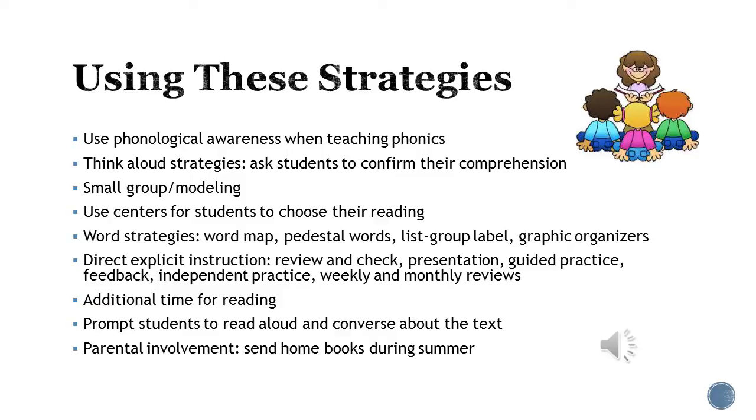Also, parental involvement. One way to get parental involvement really started is to send home books during the summer, and this may be something that you have to mention to the administrators in the schools, but allowing them to send home some books over the summer is a great way to really encourage that reading over the summer and at home at night.